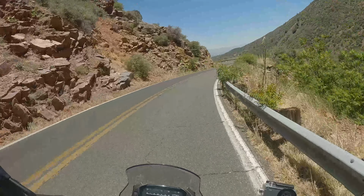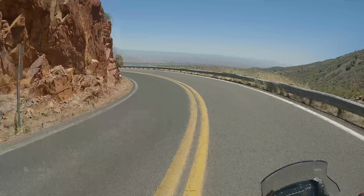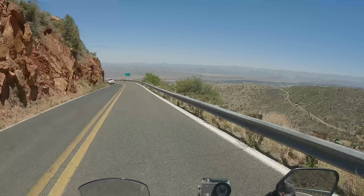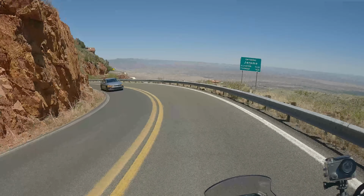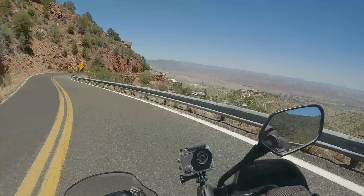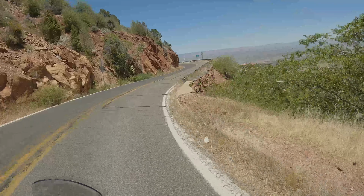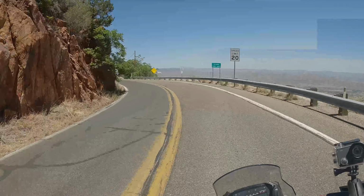Here ends this part of the scenic highway. Yep, there's Sedona off in the distance. My word. Wow. That is something. That is something. And Jerome just sits here and overlooks it.